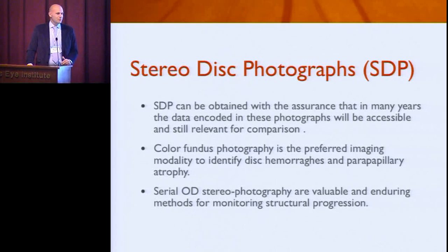It's published everywhere, and in the last consensus on glaucoma progression, the World Glaucoma Association said that color fundus photography is the preferred imaging modality to identify disc hemorrhages and parapapillary atrophy. And as a conclusion, I would say that still today, serial optic disc stereophotographies are valuable and enduring methods for monitoring structural progression. Thanks.